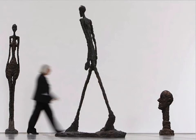And you have to maneuver around them. You have to be conscious of them. And that's one of the things that I like about him, is that he thinks about the way the viewer is going to look at the art.